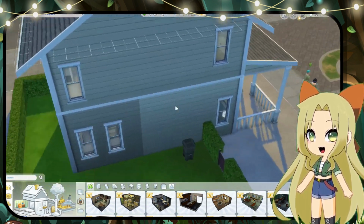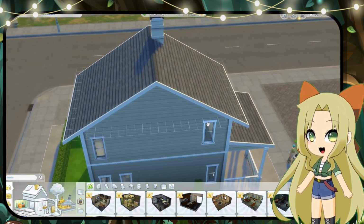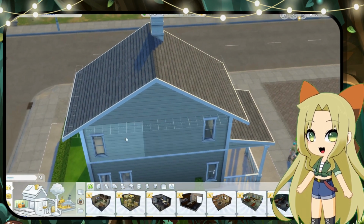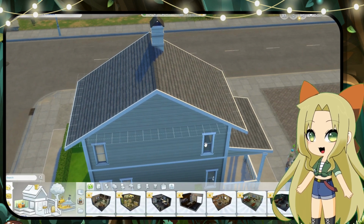And of course, what would we be without the mismatching windows? Just why do they do this? Why are EA builds like this?